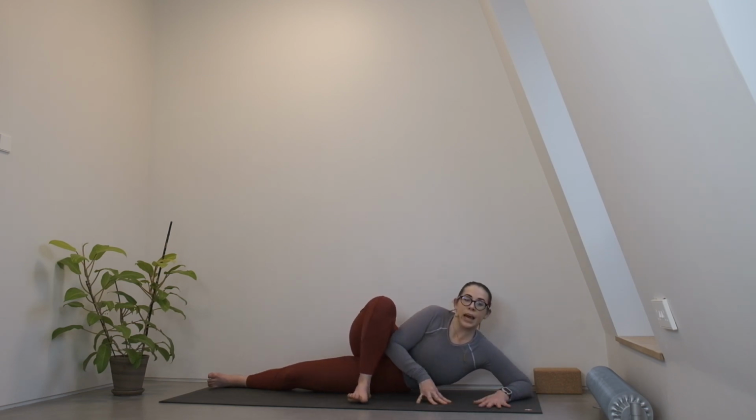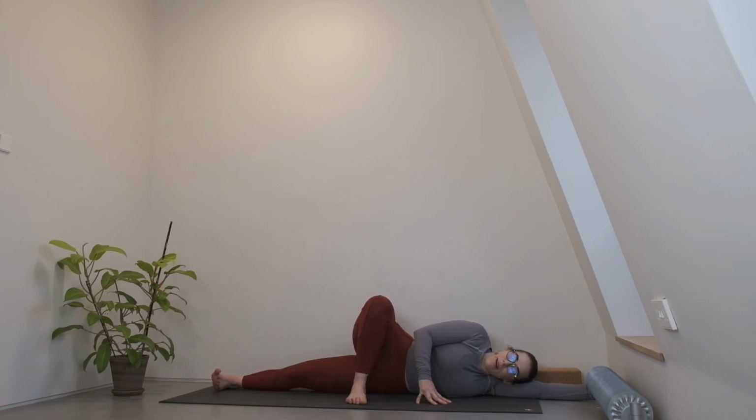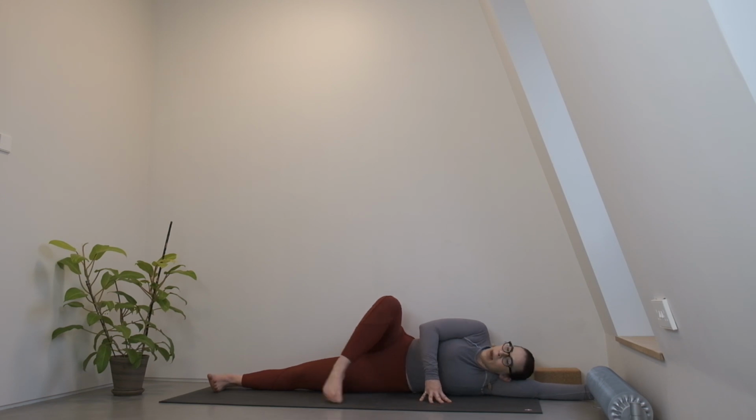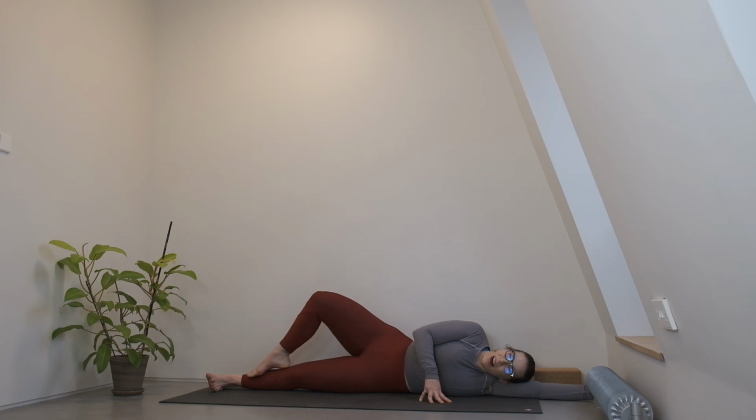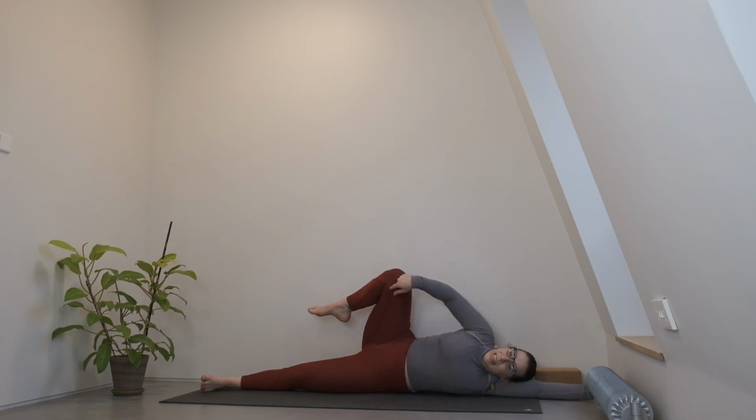walk the right elbow forward. We could straighten the right arm completely and rest the right side of the head here. Again, option 1, you could stay here. You could flex your right foot, maybe bringing the left leg to the inside of the thigh or calf. Maybe you're going a little bit deeper by bringing the knee closer towards the rib cage on the left side, on the top side of the body.